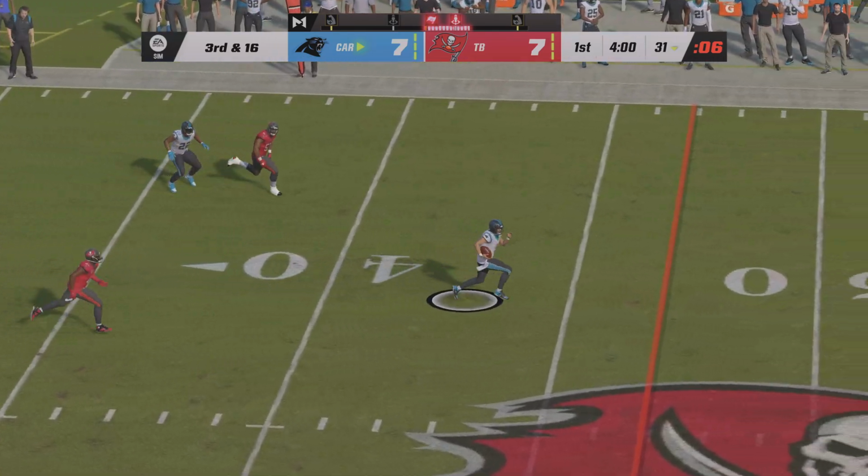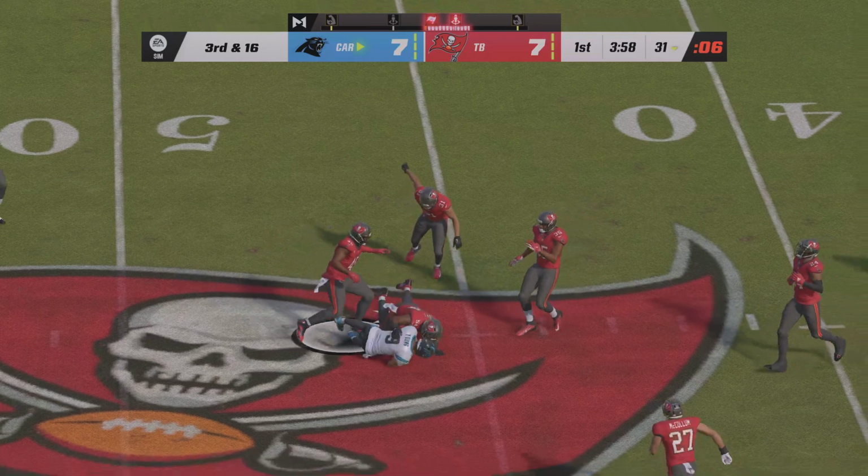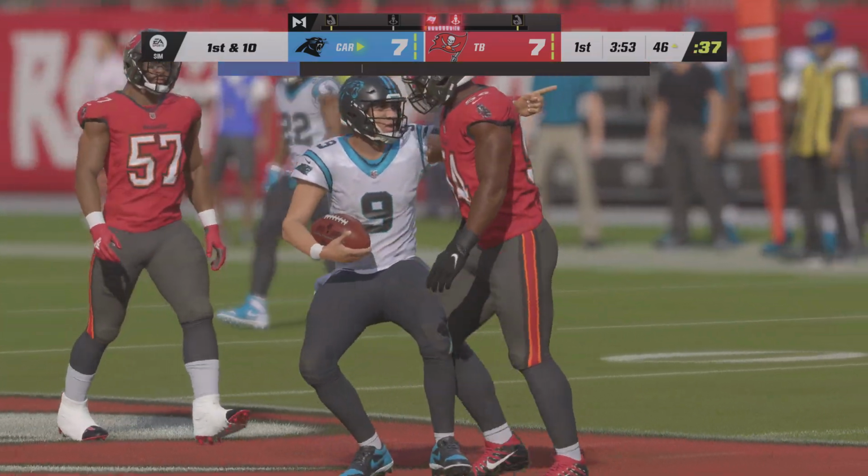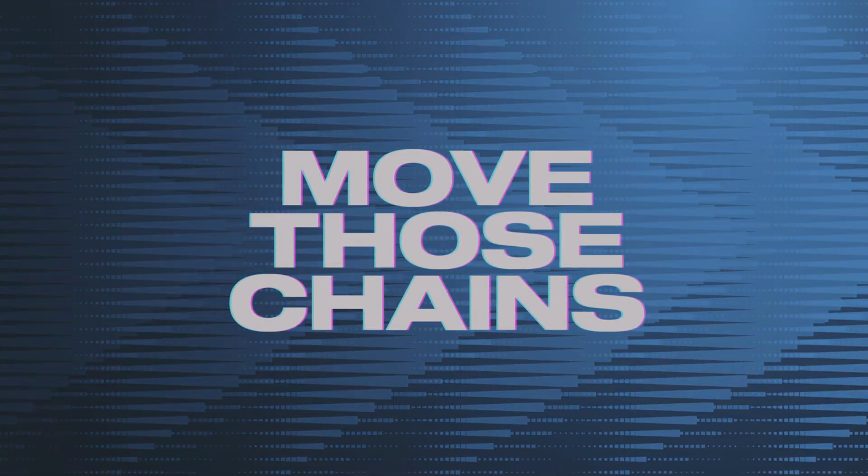Buying time to his left. And he'll be taken down, but not before they work it across midfield. 23 yards on the tuck and run.